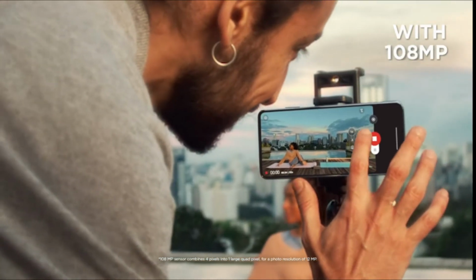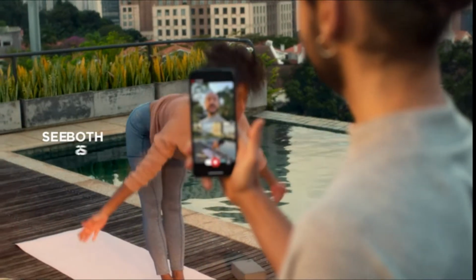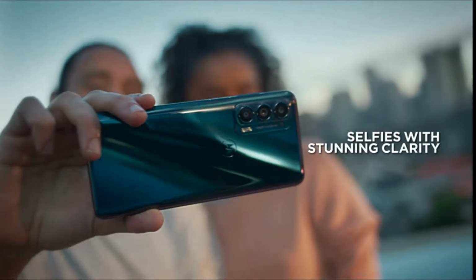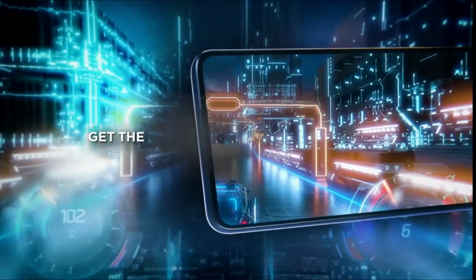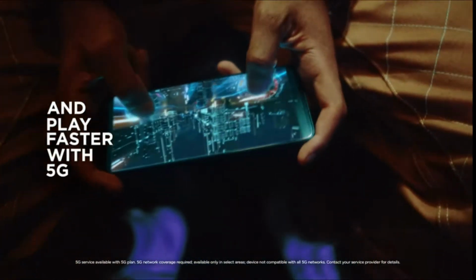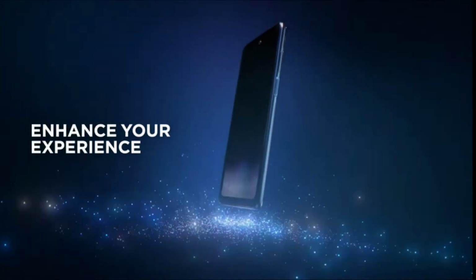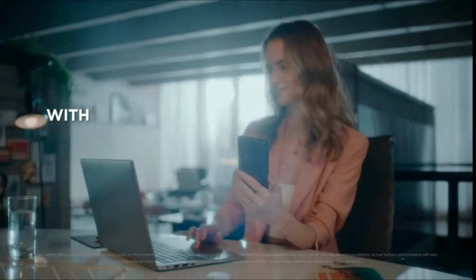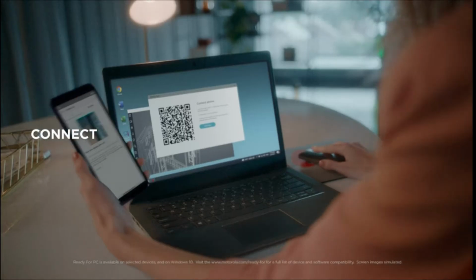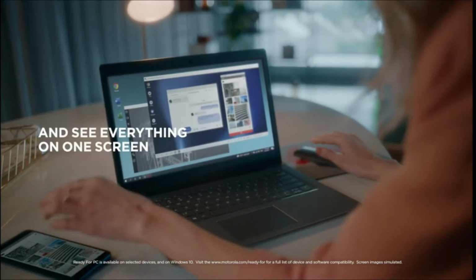108MP Ultra High-Res camera system. Capture high-quality photos and videos with ultra-pixel technology and 4K video recording. Ultra-smooth 144Hz display. Bring everything to life in vivid color on a 6.8 HDR10 display with the fastest smartphone refresh rate. Unleash your phone with Ready For. Connect wirelessly to a TV to play mobile games, make video calls, and use your phone's apps on a big screen. 2 days of battery life.